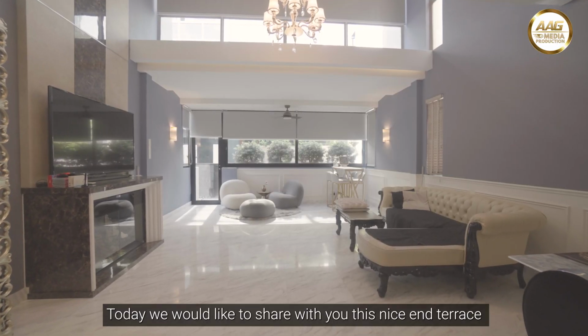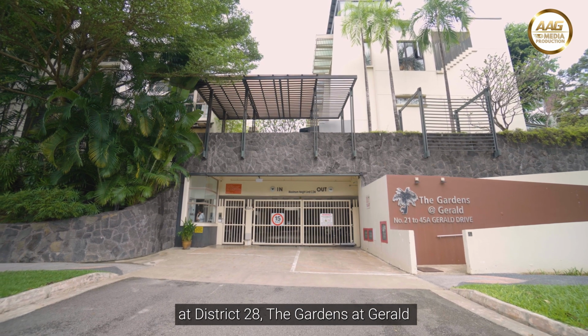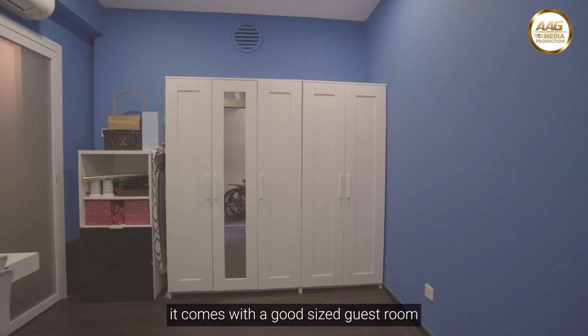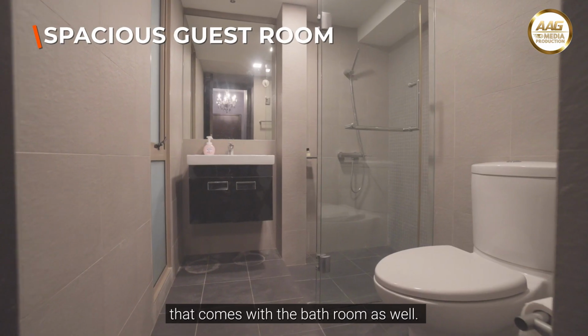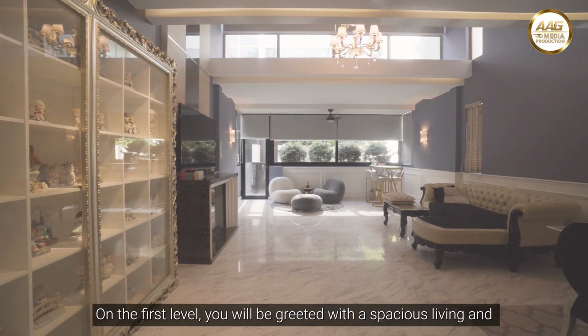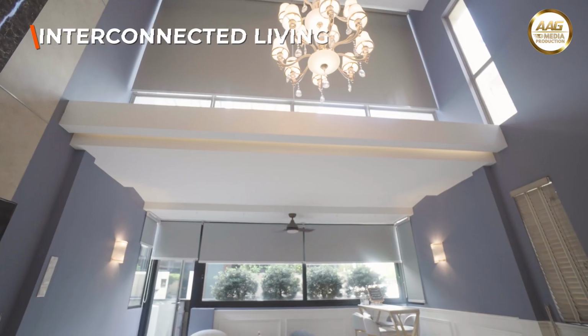Today, we would like to share with you this nice end terrace at District 28, The Gardens at Gerald. When you enter the house, it comes with a good-sized guest room that comes with the bathroom as well. On the first level, you will be greeted with a spacious living and dining area that has double volume ceiling height.